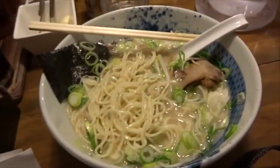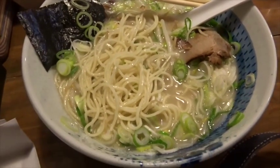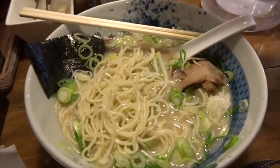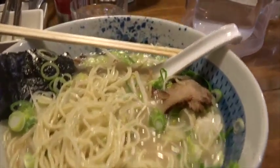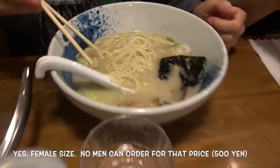I know those like 10-cent or 25-cent ramen packets at home. Friends, this is what ramen is supposed to look like. This is the second time we've been at this restaurant, and it's pretty delicious, and the bowl is huge for comparison. And this is a female size portion for cheaper. It's still a lot of food.